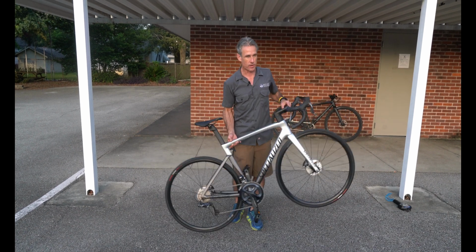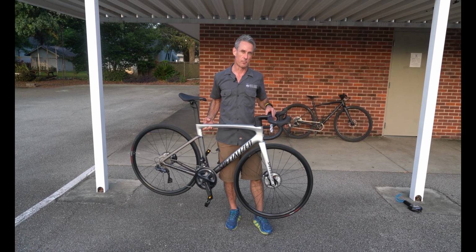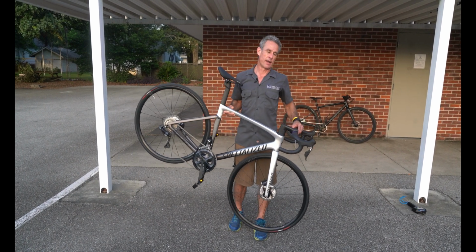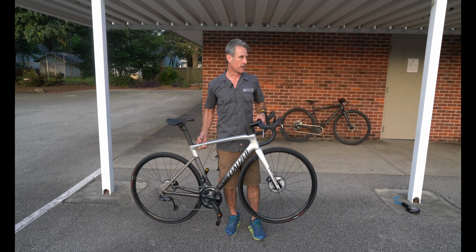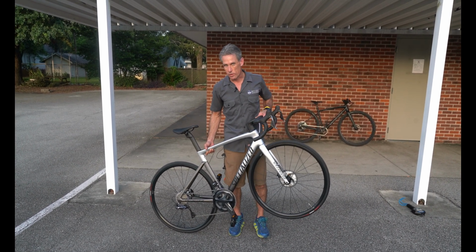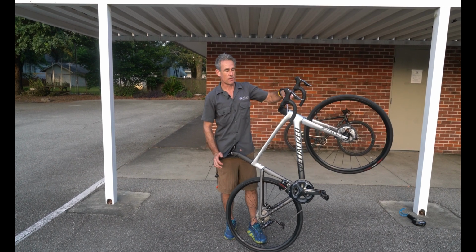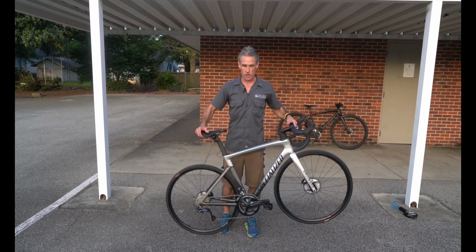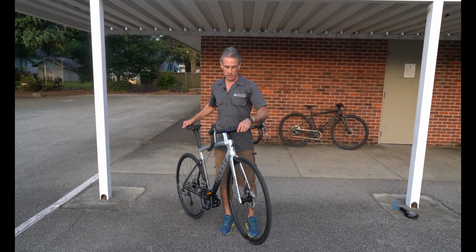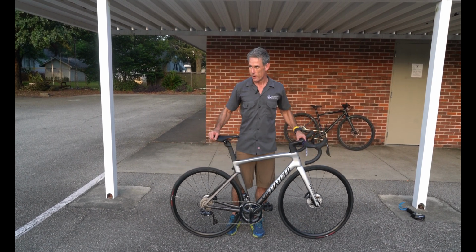He did a crit race this weekend on the SL7 and just said it was phenomenal the way that bike accelerated, that the bike handled in the pack, that the bike slowed down really quick when it needed to. I think this bike is just on the verge of opening up a whole new segment in road biking as far as aerodynamics, as far as a clean look, as far as comfort and speed.